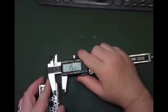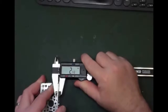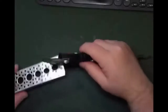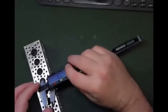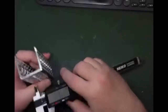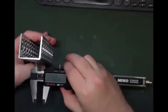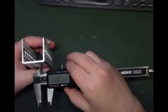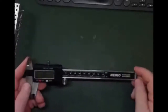Like if I need to know how thick this aluminum is here, then I can find out it's 2.30 millimeters. So it's very good for doing small things. It's also very good for measuring the insides of things. If I need to know how wide this hole is, I can put the calipers on the inside and stretch it out to the diameter of the hole. It tells me that hole is 12.7 millimeters in diameter, which is half an inch, which is what it should be. So it's a really useful tool for measuring things.